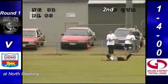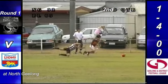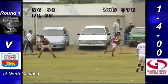Burns has got the run of the ball. Great mark. Oh, no. The umpire said no. Play on. Nanitas is back there. Burns comes at him, goes at him hard. But there's 2 on 1. They're going to win out there.